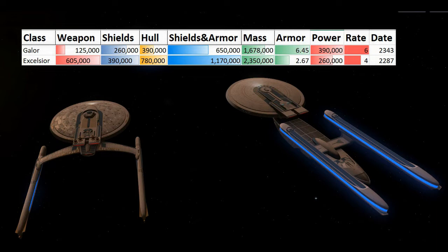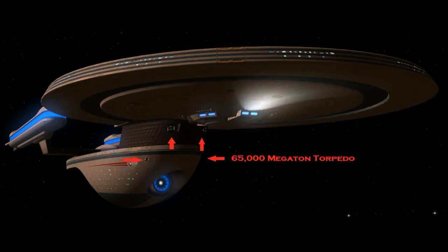Now, the ship's shields are a standard 390,000. Its hull value is 780,000, which gives it a shield to hull value of 1,170,000. It also has a mass of 235,000, which is twice that of the Galor, and the ship also has an armor rating of 2.67, so it means it's 3 times better than the Galor of 6.45. Now it also has a power rating which is 260,000, so that means its first attack it could deliver 4 torpedoes, which would bring 260,000 points of damage to the enemy vessel.